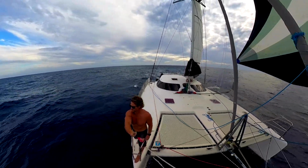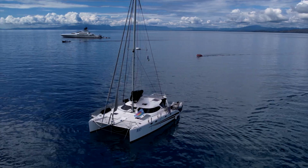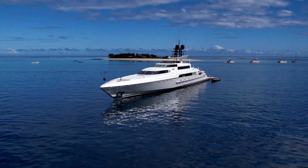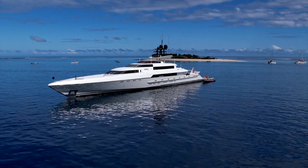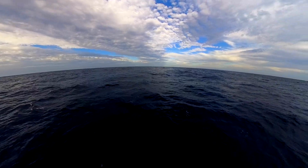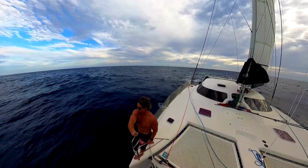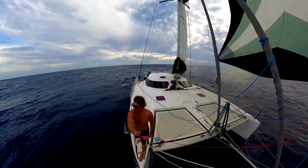We've seen 30-foot monohulls with only an iPad for navigation and a wind vane cruising the Pacific. And we've also anchored next to giant super yachts with helicopters, a full crew and a chef. But for us, on a middle-of-the-range budget, these are the things we wanted to make life comfortable.